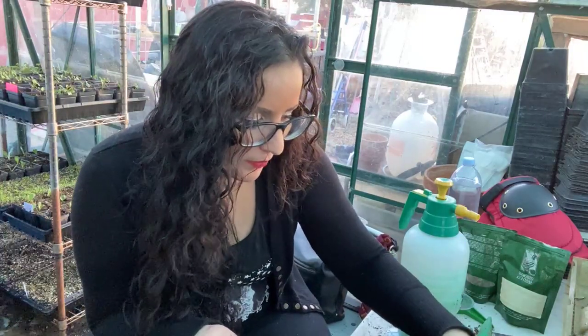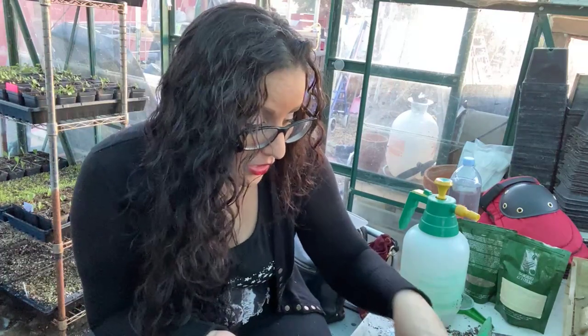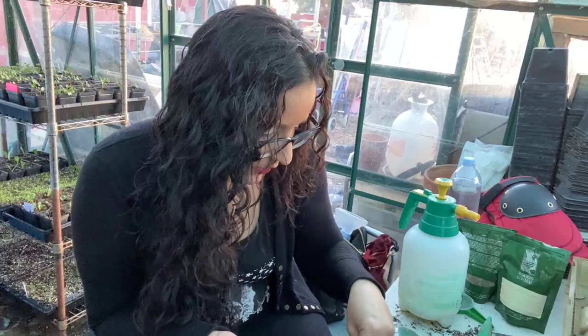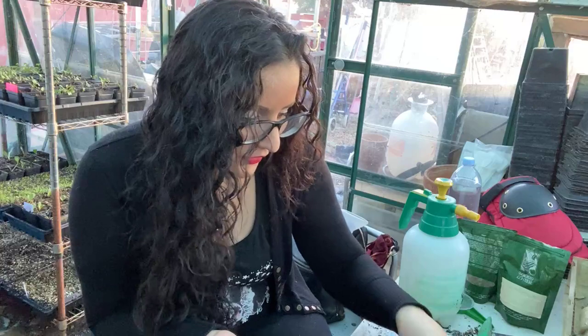If you have too many plants, you're harvesting those plants if they're herbs and whatnot. And then you can always gift too. I love giving away garden stuff. That's the best thing, to give the gift of food.